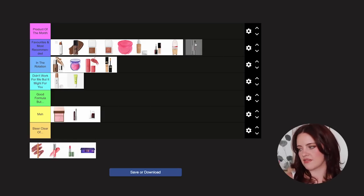But these are really nice. They stain pretty evenly for a lip stain, and they last so long. I just love everything about these. These are definitely going in my favorites very quickly.